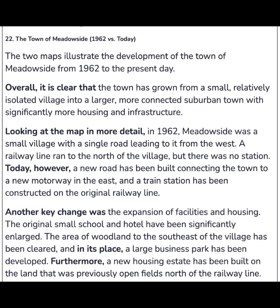Today, however, a new road has been built connecting the town to a new motorway in the east, and a train station has been constructed on the original railway line. Another key change was the expansion of facilities and housing. The original small school and hotel have been significantly enlarged.